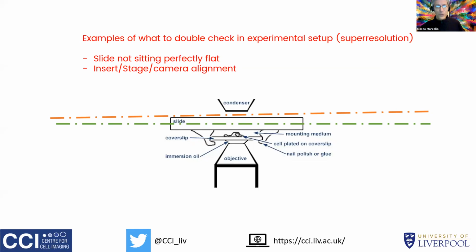What is also crucial is to have a proper camera alignment. If you remember in the first slide, I showed that the system has two cameras, and these cameras have to be aligned, especially when you make a two-color, multicolor experiment. And the stage and everything has to be calibrated in order to exploit the full super resolution potential of this microscope.